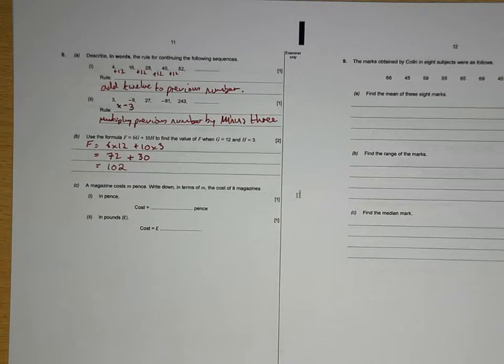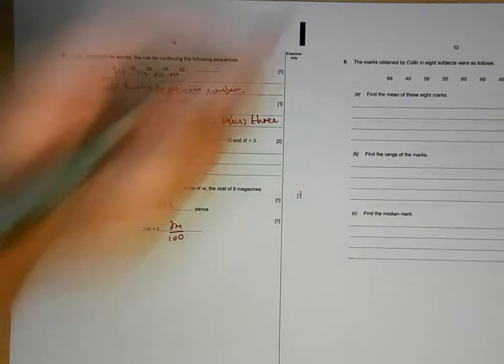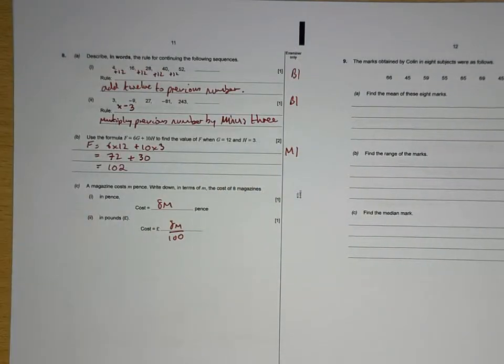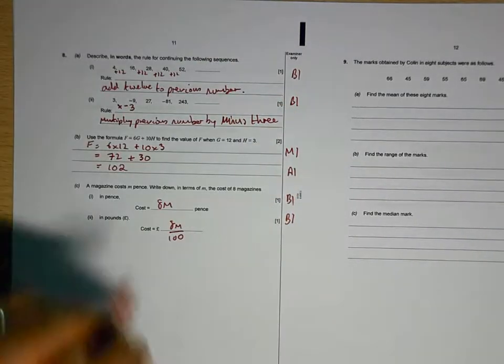8C. A magazine costs M pence. Write down in terms of M the cost of 8 magazines. So it's going to be 8M or 8 times M or M times 8, doesn't matter. And then to turn pence into pounds, we divide by 100. So 8m over 100, because it's algebra, but if you wrote 8m divided by 100, then that would be okay too. So for that, 1 mark for correctly substituting in, and 1 mark for the answer, 1 mark for 8m, 1 mark for 8m over 100.